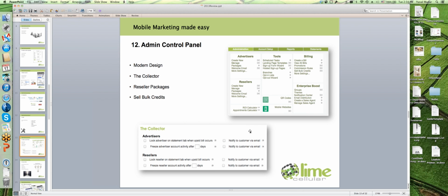Let's talk a little bit about the admin control panel, your end, your dashboard. I think we changed that design as well, made it with Ajax and simple, and basically one-click navigation everywhere. So you have your advertisers, your resellers, you just click and go there real quick, with the video demos and everything here. Something really, really cool is the collector, the tough guy that collects the money from your customers, something automatic that we designed and built into the platform.